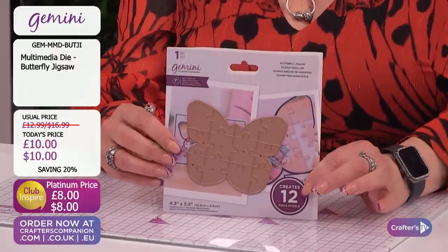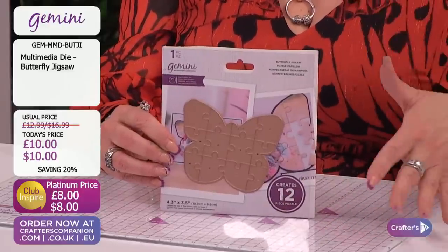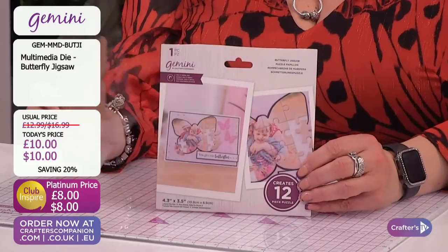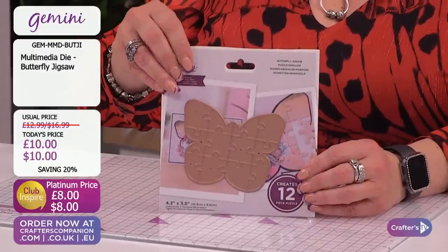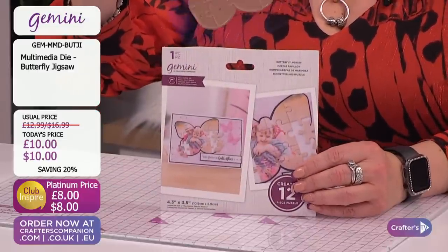And again, using for all of your cork boards, as well as mount boards, as well as metal, as well as leather, fabric, and so much more. It really is absolutely a gorgeous multimedia die that you are going to be able to take and create lots of beautiful things with. £10 or $10 again, going down to the £8.